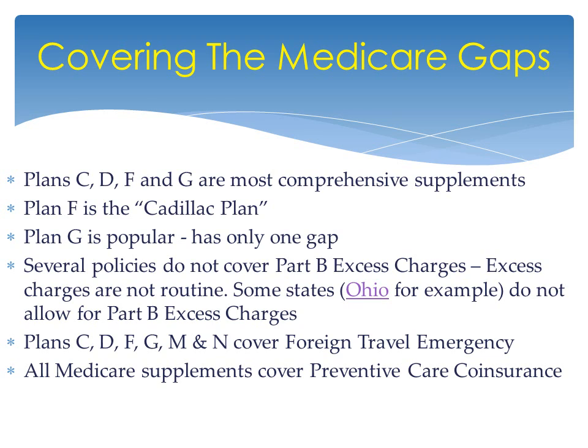Several plans cover foreign travel emergencies, so if you happen to be out of the country a lot, you may want to choose a plan with foreign travel emergency, and that's designed more to get you well and get you back home, that benefit.